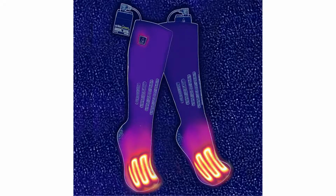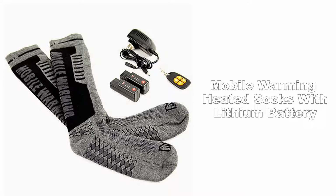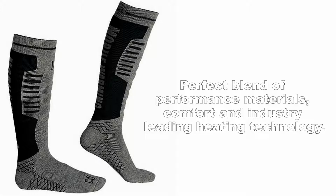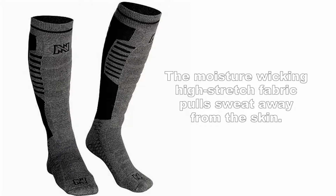These socks provide a maximum of 10 hours of heat, created by some of the brightest minds in the heated clothing industry. These battery heated socks are sure to keep your feet toasty all winter long. Stay warm for hours with these amazing battery-operated heated socks. These are the perfect blend of performance materials, comfort and industry-leading heating technology. The socks feature antibacterial construction that resists odors. The moisture-wicking high-stretch fabric pulls sweat away from the skin.